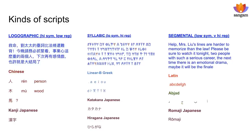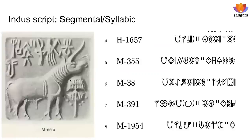In segmental, you usually have very few, around 20 to 30. For example, the Cyrillic alphabet is 33. In syllabic, it is essentially a matrix of vowels and consonants. So if you have 10 consonants and 5 vowels, it's about 50. So when we look at this, it's very unlikely that this script is logographic. It is syllabic or segmental.